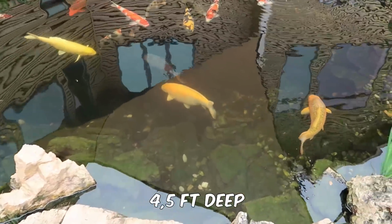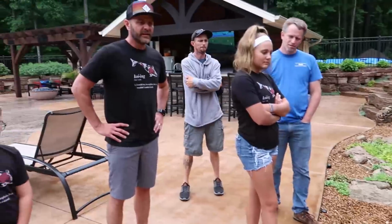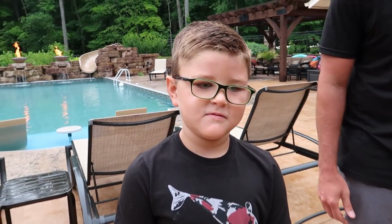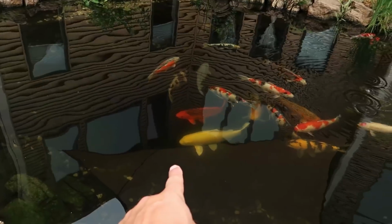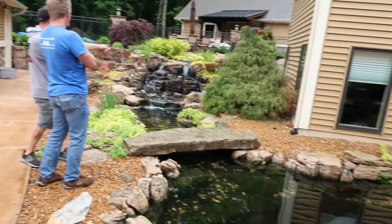Some gorgeous, gorgeous fish. All pretty close to the same size. Yeah, the biggest one's about 30 inches. The Yamabuki's 30 inches and the Kagoi's like 29. Do you know what the Yamabuki is? It's Big Bird. What color is that one? Even I know that. It's the yellow one right there. That's Big Bird, huh? They all have their own names for sure. This is just terrific.